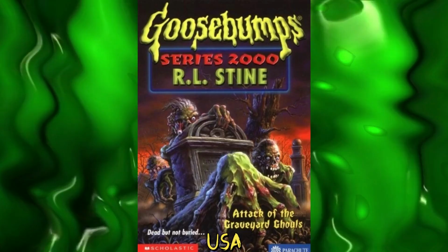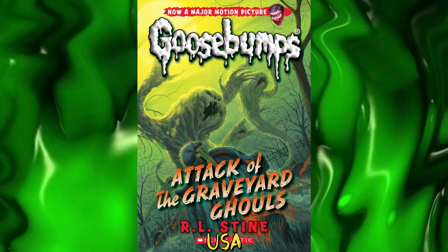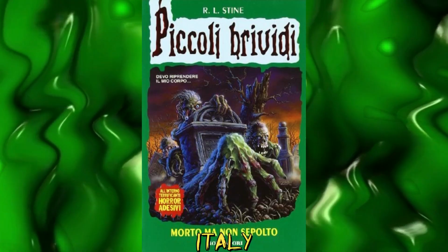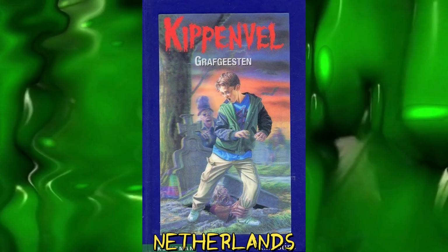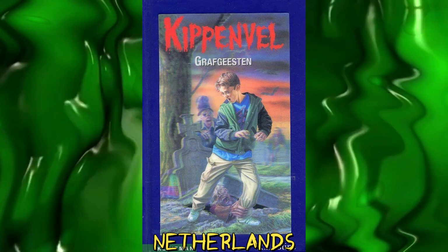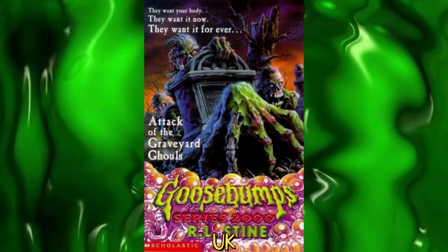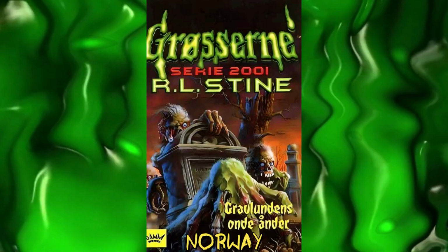This book continues a streak of pretty great stories. To be honest, it's kind of starting to feel like Series 2000 is a stronger body of work compared to the original 62, and I'm glad I followed through on reading them. Graveyard Ghouls has some nice gross-out horror with various decaying ghouls, a likable protagonist, and a fresh take on the body swap formula. It's easily one of the better Series 2000 books to check out if you haven't yet.